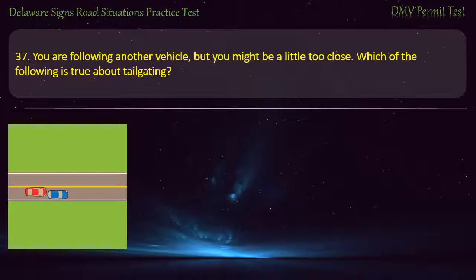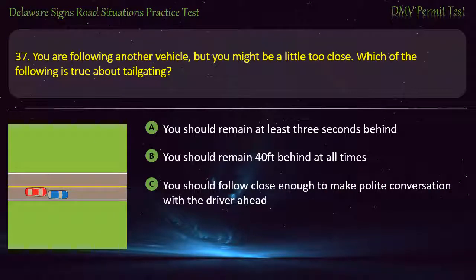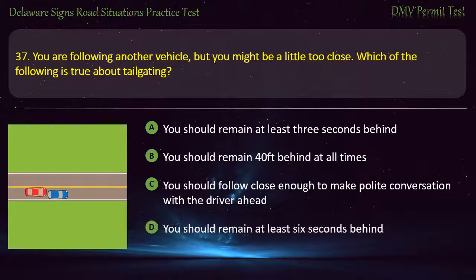Question 37. You are following another vehicle, but you might be a little too close. Which of the following is true about tailgating? You should remain at least 3 seconds behind. You should remain 40 feet behind at all times. You should follow close enough to make polite conversation with the driver ahead. You should remain at least 6 seconds behind. Answer. You should remain at least 3 seconds behind.